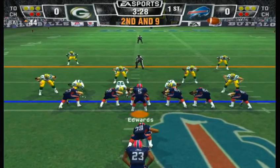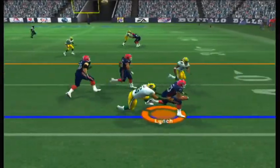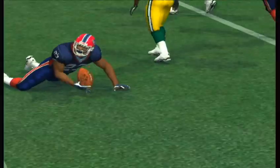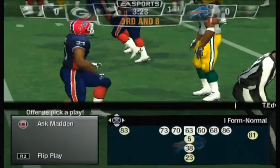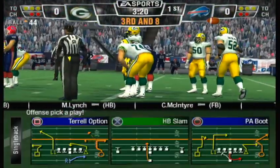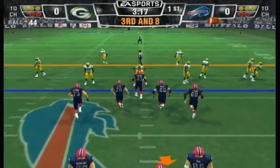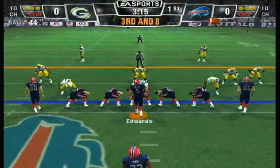Out of the I formation. It's right. You could see he saw where the hole was or where it was supposed to be, but it just closed up so quickly. Third down play. They have to get it to at least the 35-yard line for a fresh set of downs.